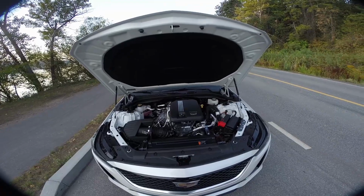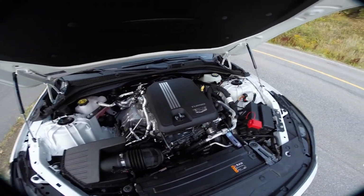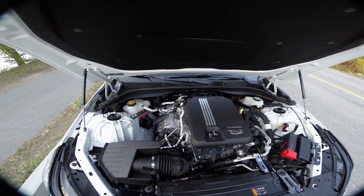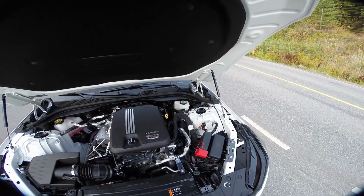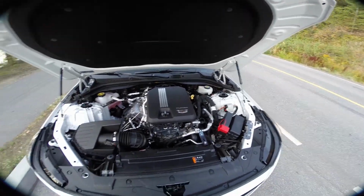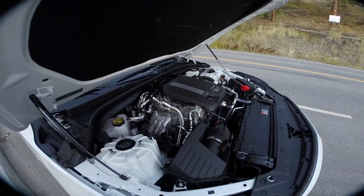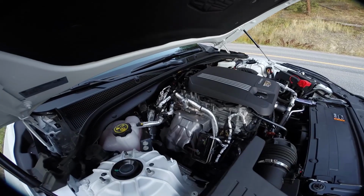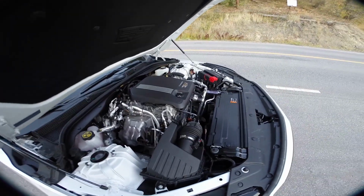We have a cute little 4-cylinder. Just a cute little guy. 2 liters, makes 200-something horsepower. Makes a lot of torque for what it is. I think I read 260 foot-pounds or something, which is respectable. I mean, we've got just plastic and tinfoil everywhere, so that's kind of cool. Not really.